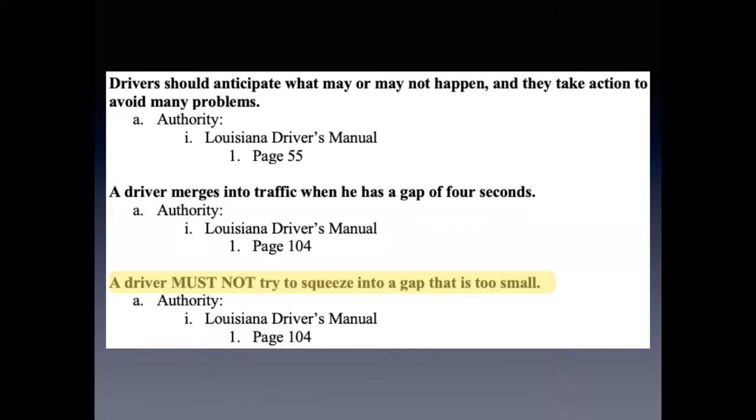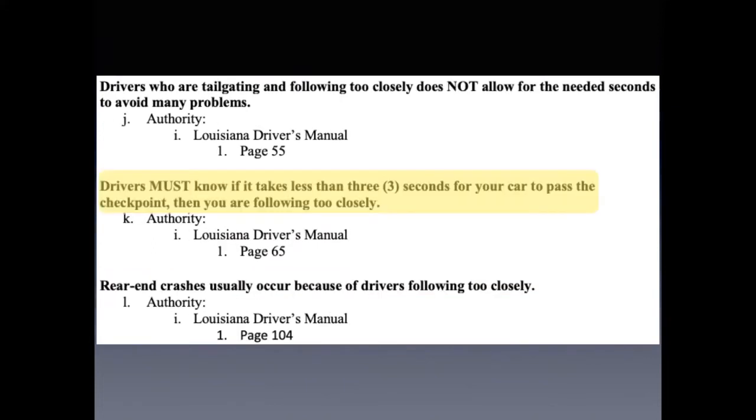Here's another example. A driver must not try to squeeze into a gap that is too small. Straight from the Louisiana driver's manual. If a person denies that, then they're in trouble. Another example from the Louisiana driver's manual.